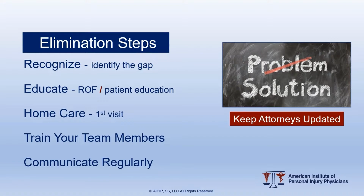Next, home care. No one should be leaving your office on day one without home care. Now, there are a lot of reasons to prescribe home care on visit number one, but for the purpose of this presentation, home care is one of the ways that gaps can be eliminated from a documentation perspective.